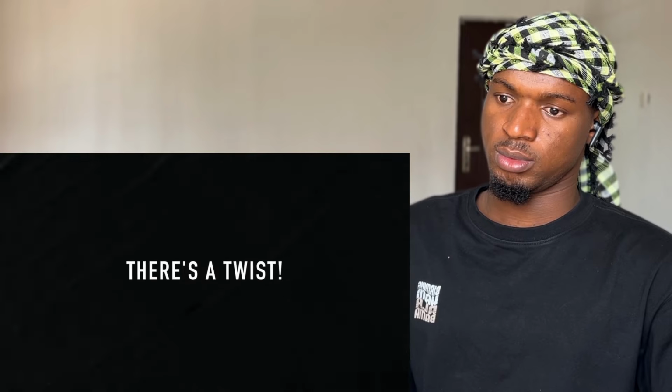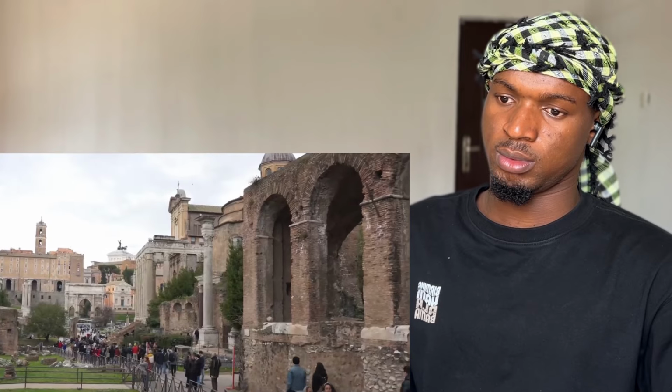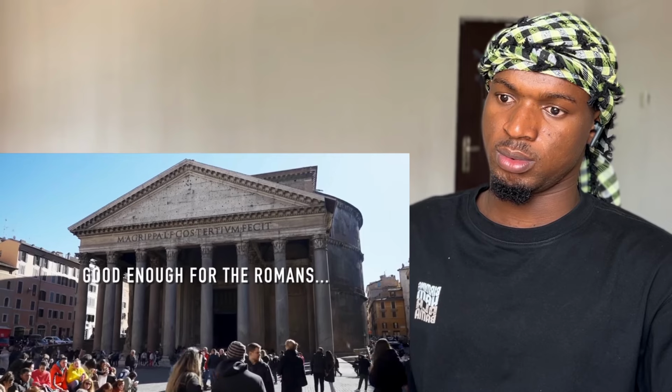But there's a twist. Having a facade stuck on is far more common throughout history than one might think. The Romans, for example, were experts at it, decorating brick walls with a marble veneer. If the Romans could do it and we even see it as authentic, then why is it forbidden for us?